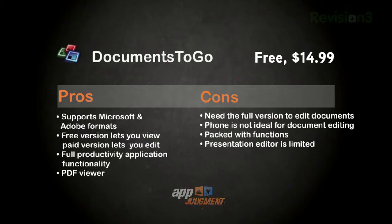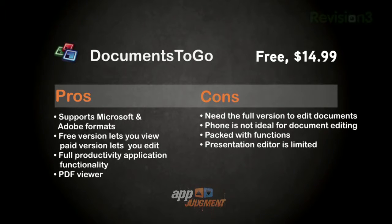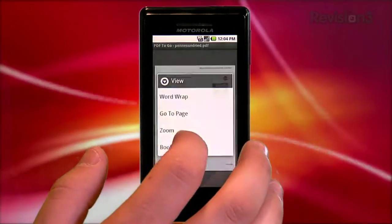You can open all the main file types from Microsoft and Adobe with the free version, and after you pay for the full version, you can edit them, and not with limited functionality either. It's just like using Word or Excel on your phone. Also, the PDF viewer works great for viewing PDFs, which always needs a viewer app.